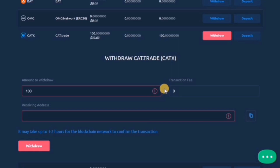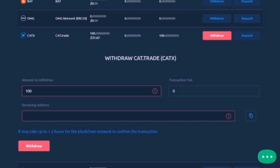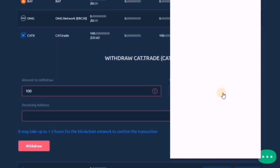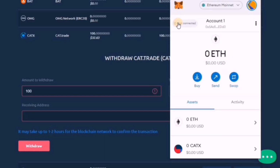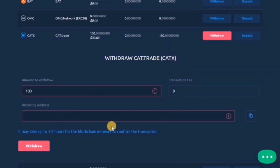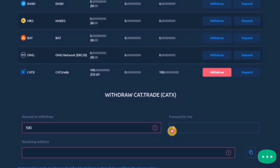All we do in the receiving address is put where we're sending it. So we will head back over to MetaMask, or I think we can do it here. I just clicked on the icon. CATX. And we need a receiving address. I just realised, here we go, here's the address, click it, pop it in here, click withdraw, and it should take 1 to 2 hours for it to confirm the transaction and withdraw.